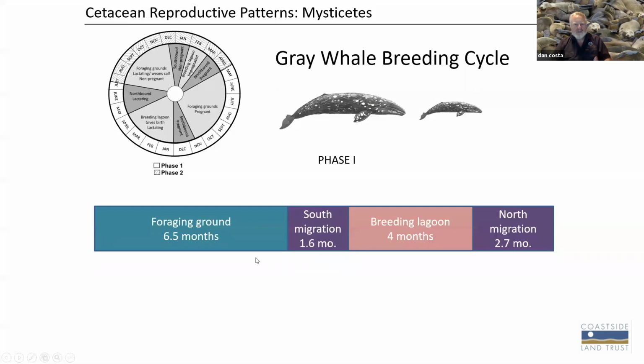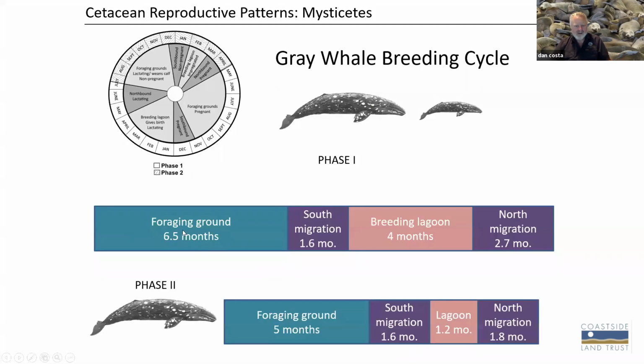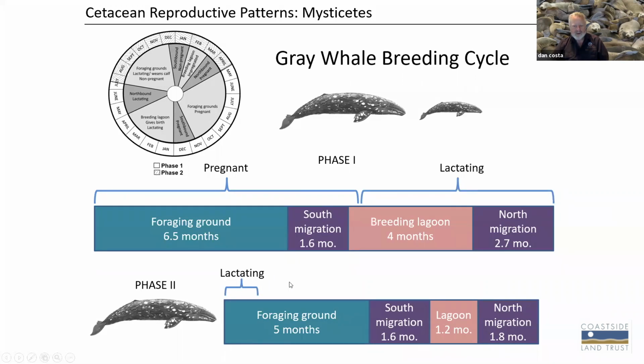So just to quickly recap, they have 6.5 months on the foraging grounds. They migrate south about 1.6 months. They're in the breeding lagoons for about 4 months, and then they go back up north. During this period of time, the females are pregnant. During this period, they're lactating, and it takes at least a 2-year cycle. So they give birth, stay with the calf, then replenish themselves by feeding, then go back south, and then they reproduce and start the whole process again.